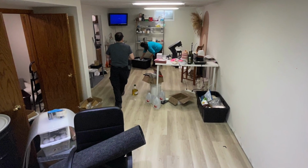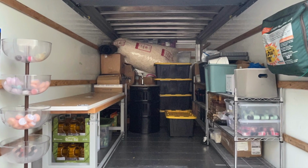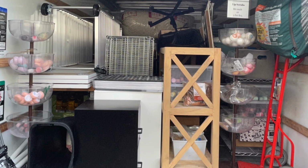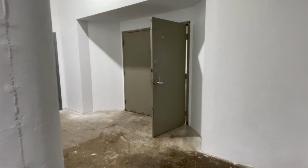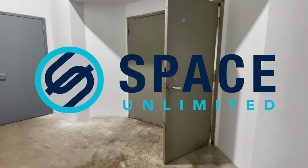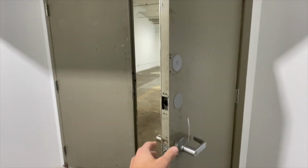So this is us emptying our basement out, and you can see that we are finally moving all of our stuff. Thank you to our friends and family who've helped us move everything into our new space. But this is our space. Thank you Space Unlimited for helping us find the perfect studio for our business.